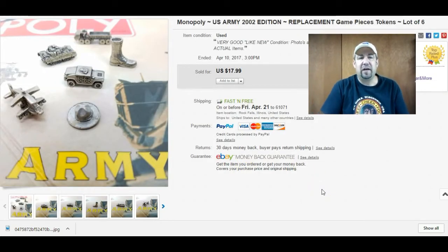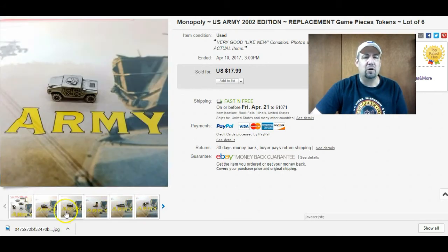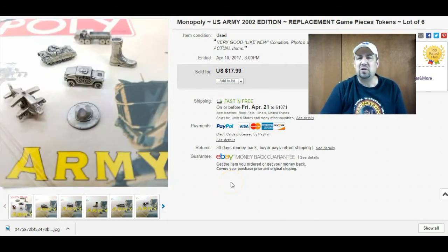Last week I was also talking to you guys about Monopoly pieces. I sold some Peanuts Monopoly pieces last week. I got $17.99 out of those. I think they sold the day after I listed them. These here sold as well. These here are from the U.S. Army edition, I believe like 2002. I love parting out odd Monopoly stuff. It's just way easier to do the parts, but like I said, it's just the regular tokens. They're super lightweight, so they cost like $2.61 to ship. I got $17.99 out of those, so basically I made about $15.